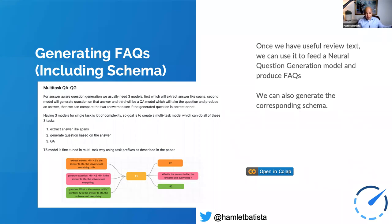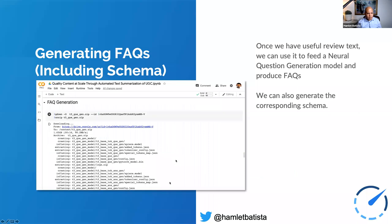Now the cool thing is that all these three models, when we use Google T5, the Text-to-Text Transfer Transformer, it will do all three. You only use one model. It will do all three things end to end just once, right? Really powerful stuff. So you open my Colab and you can find it and see it there, right?